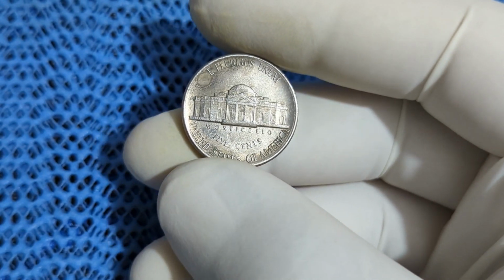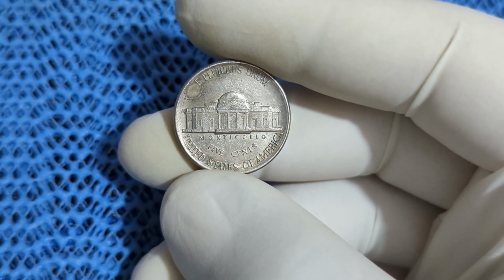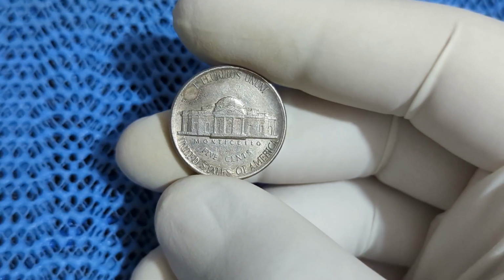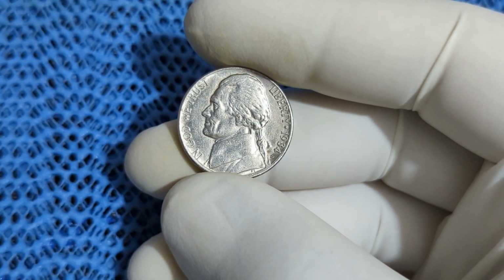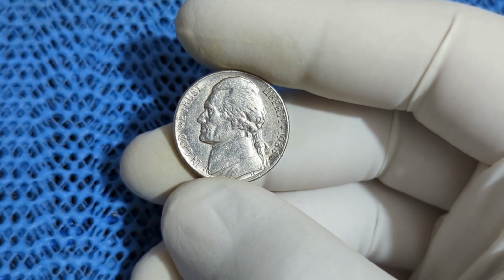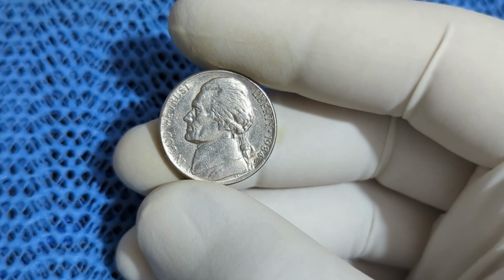At the very top end, exceptional specimens graded MS 66 with full details have been known to sell in the range of $150 to $200 or even beyond. These top-tier nickels represent a fraction of all 1984 D coins, highlighting their rarity and desirability.